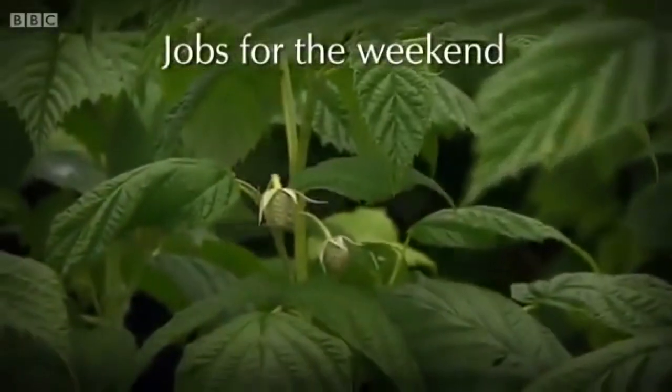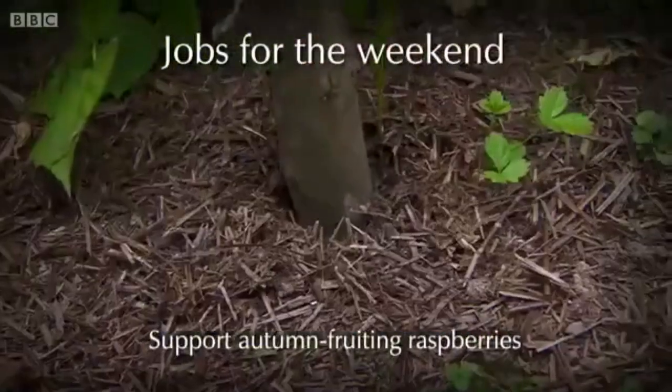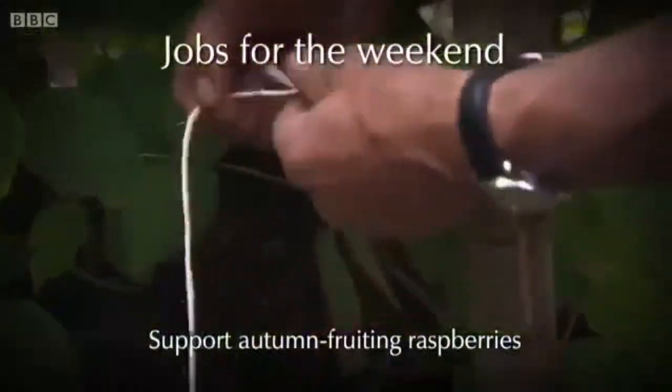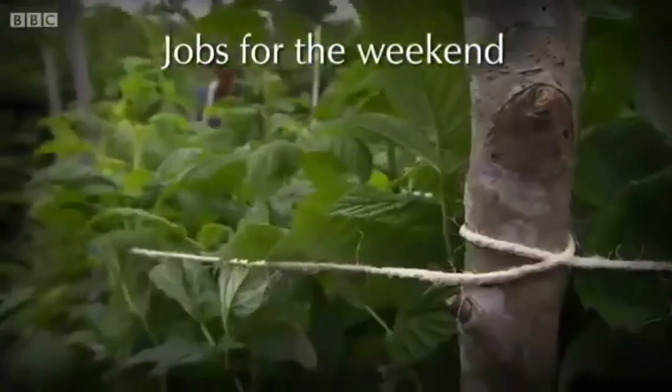By now, your autumn fruiting raspberries should have sent up plenty of new shoots. But before they become top heavy, it's a good time to support them. Put some stakes securely into the ground and stretch string between them, which will keep the canes upright and make them much easier to pick.